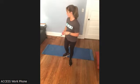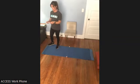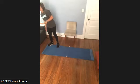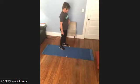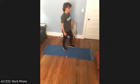If you need longer before that cool down, again, you're in control, hit pause, come in when you're ready. I'm going to just go ahead and hop right into it so that we don't run too long. We did some work with our legs today, so I want to make sure we get a nice stretch there.